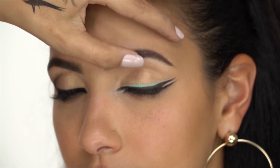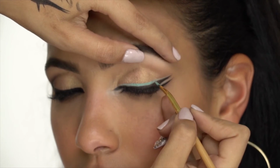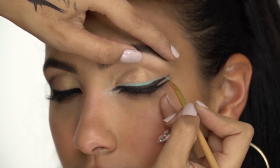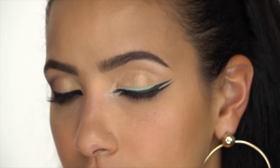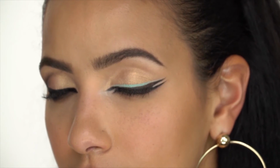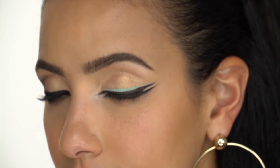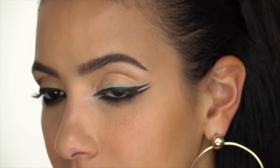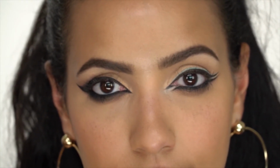Okay guys, see what I did? I went nice and thick throughout the middle. And then I used the very tip of my brush to taper off on the outer corner and then taper off on the inner corner. And now you have this beautiful piggybacked splash of mint blue, mint green, and it looks so hot. If anybody wants a little bit of color, this is just what does it. You don't have to throw on a color all over the lid. You could do that pop of color with your eyeliner just by piggybacking it.